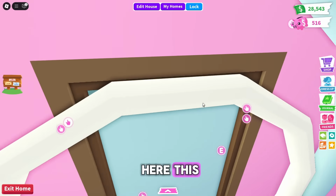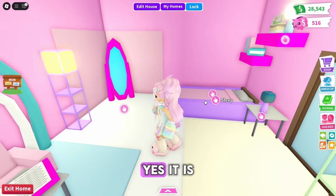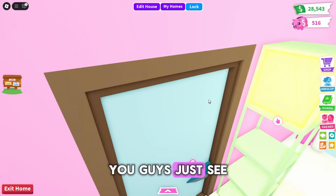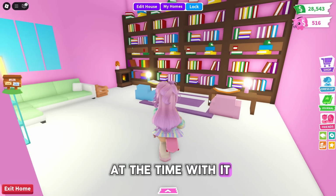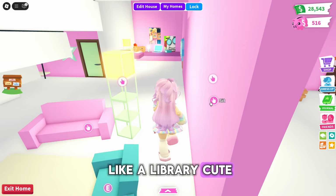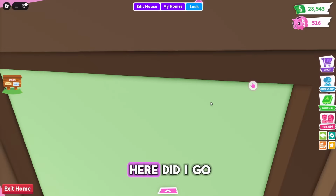And in here, I think this is Rainbow's bedroom. Yes it is. So I made this bedroom for my Young cow. You guys just see how obsessed I was at the time with it. So yeah, okay. And then we have a library, cute. And then, oh, what's in here? Did I go in here?